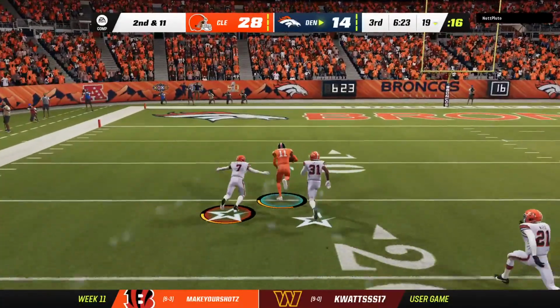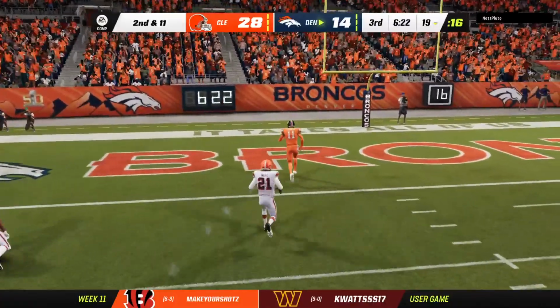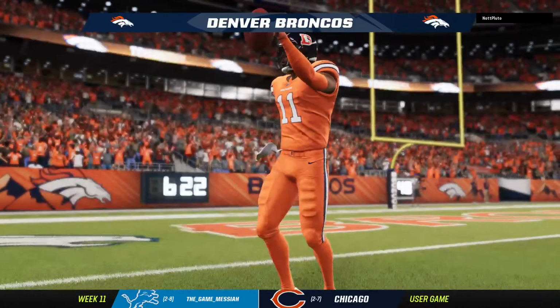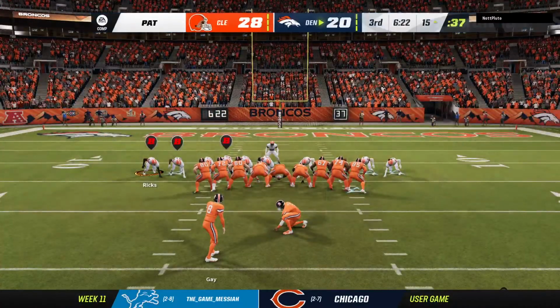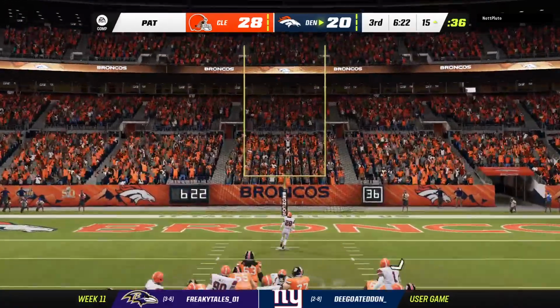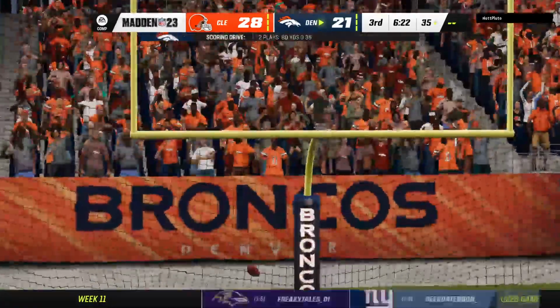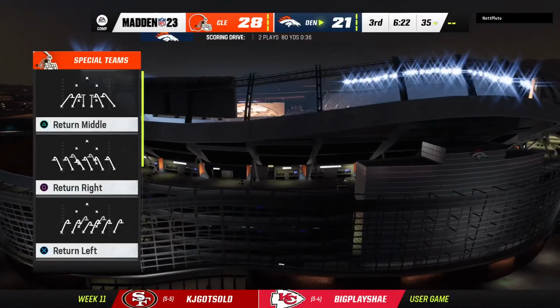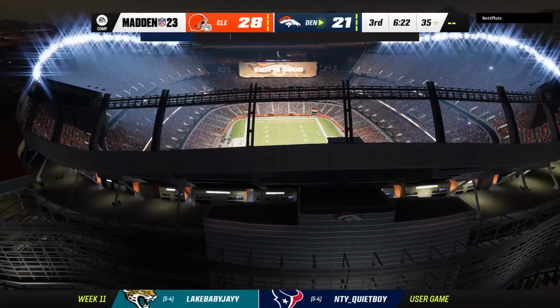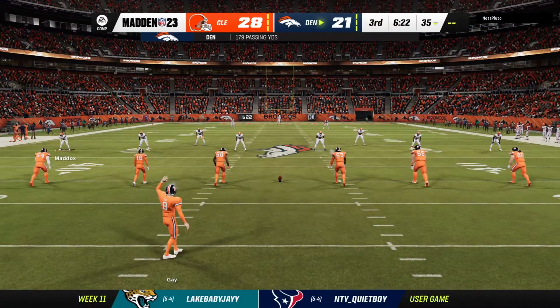And that's caught inside the 30. Touchdown, Broncos. A great effort there. 2 catches, 2 touchdowns here so far. And the Broncos come right out of the locker room and score here in the opening minute of the third quarter. Extra point by Gay is up and good. And they're within 7 now at 28-21.